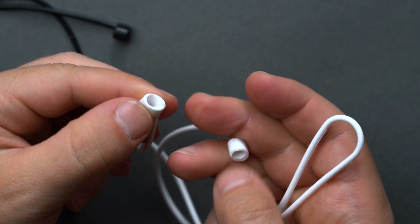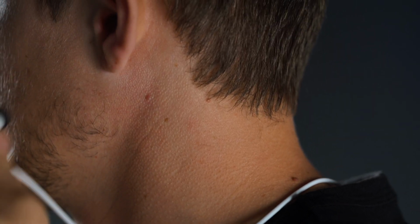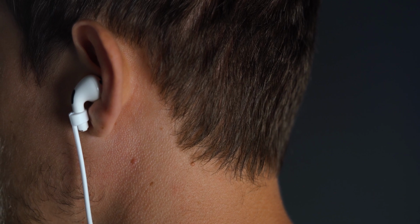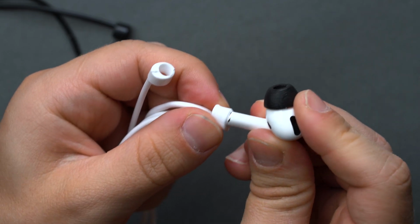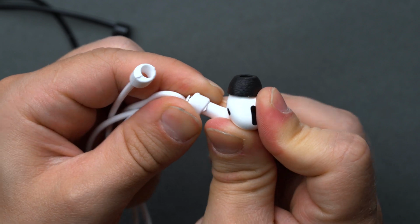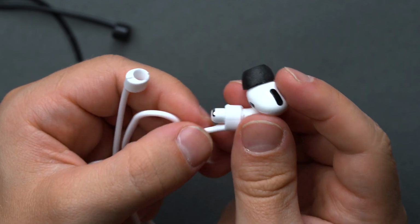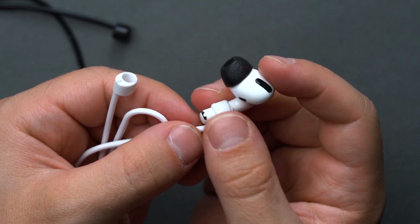Use cases: think strenuous exercising of any kind, or even handiwork around the house where the potential of disengagement from the ear is high, where you don't want to worry about your AirPods falling out, and you also don't want to use a set of cumbersome wired or wireless over-the-ear headphones. We think the use cases are clear and seemingly endless.